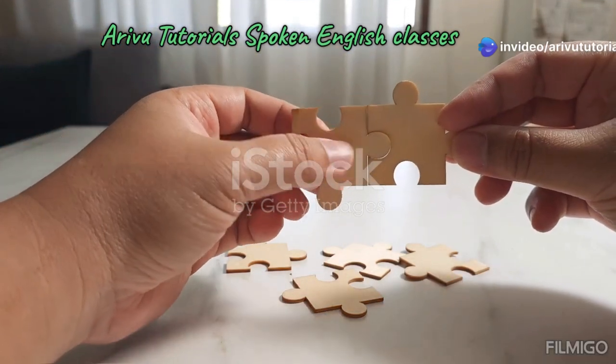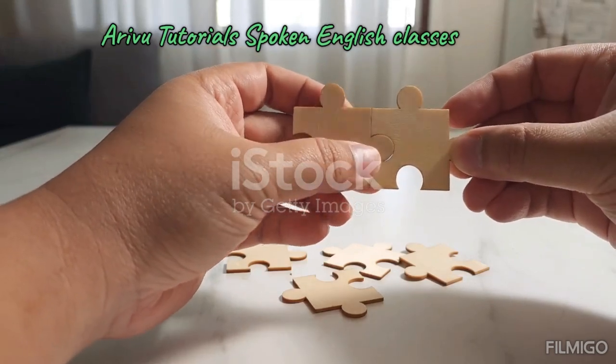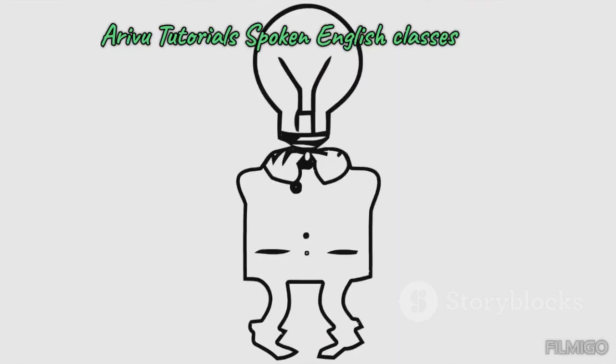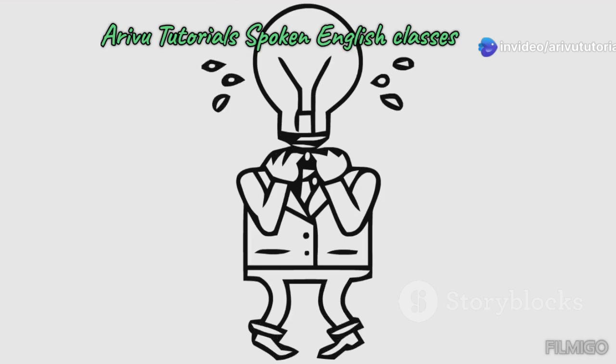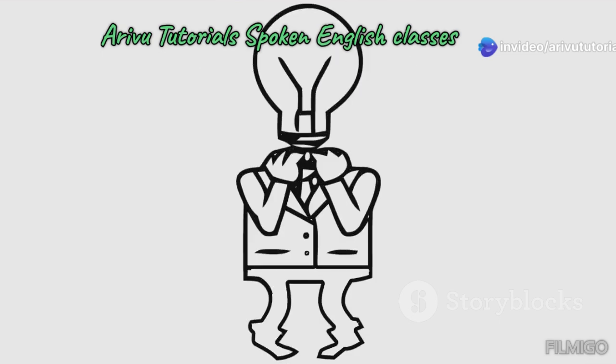Think of it like a puzzle where I, you, we, and they are pieces that fit perfectly with have to. This rule never changes, so it's easy to remember. Once you've grasped this concept, you'll be able to use have to confidently in a variety of situations.